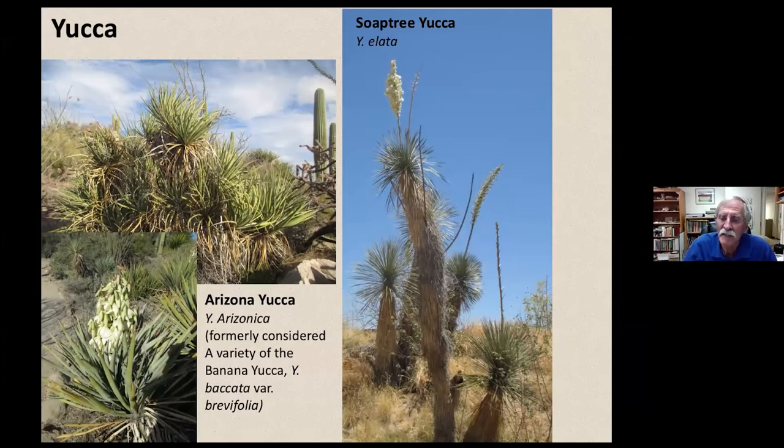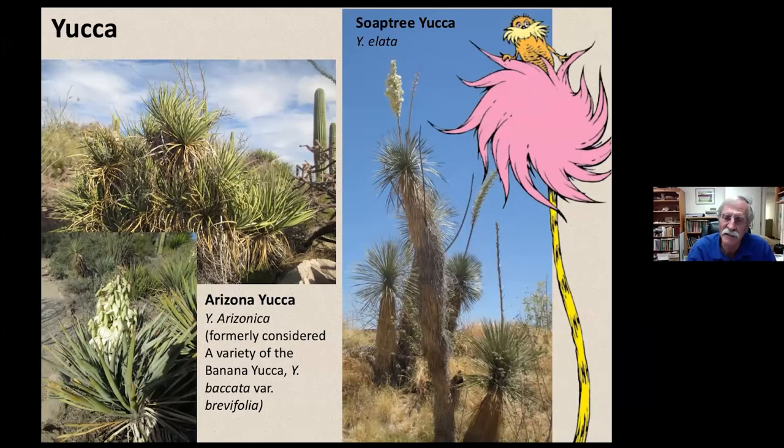And to the east and south of us in the desert grasslands, there's the soap tree yucca. And this plant is just notable to me because it looks like something Dr. Seuss designed. It's just not a real credible looking plant.